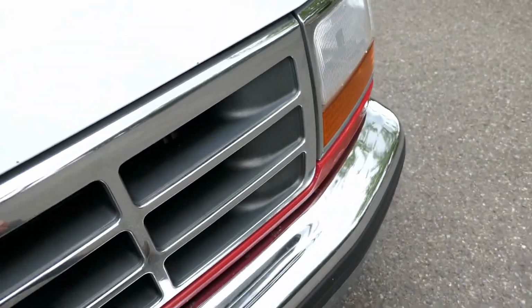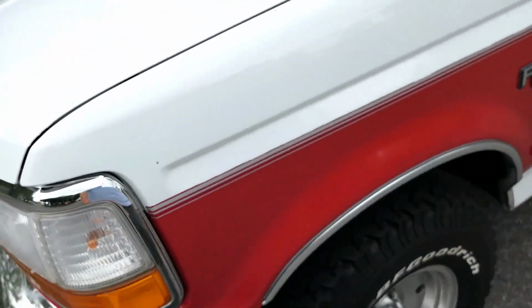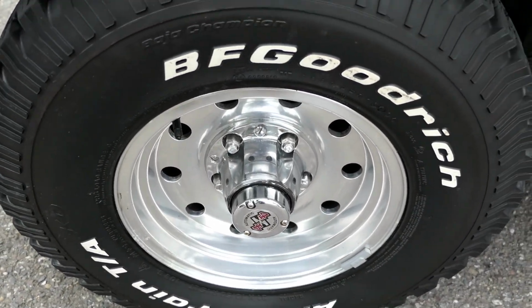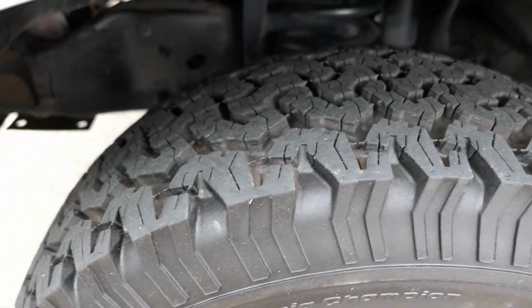So we'll go around and start on the driver's side and walk ourselves around. Absolutely 100% rust free, really clean underneath. The beautiful forged Alcoa wheels. KO tires have a ton of tread left.